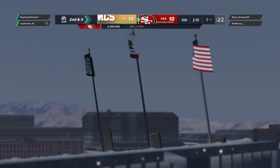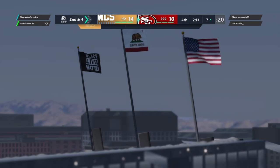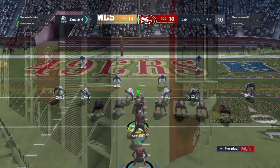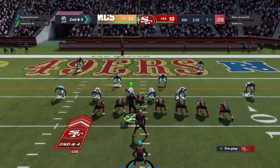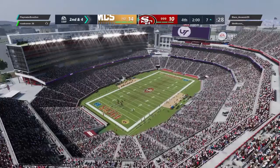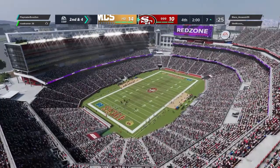One thing you're hoping for when you run drag routes, you're able to hit a receiver in stride, and he can pick up a lot of yardage after the catch. But in this situation, the defense was effective, able to stop him before he could get a good head of steam going. Fourth quarter, down to the final 2 minutes, and we've got a one-score game.